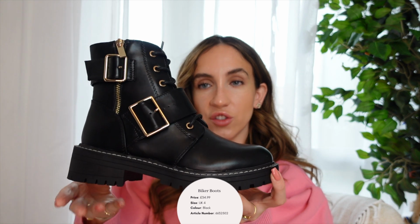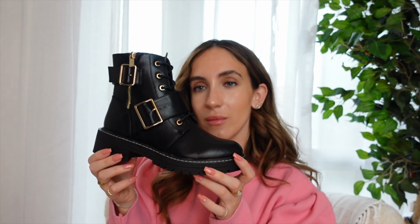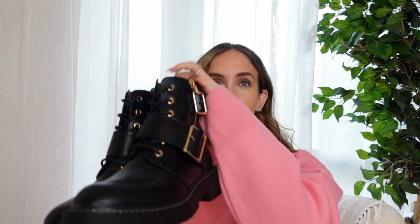Next up we have these leather look finish biker boots with gold tone hardware. They have a chunky heel, they have a zip which makes it very easy for you to get your foot in and out of them, and they are just a classic round toe as well. It has some white stitching which just adds a little bit of character to them. Perfect with dresses, perfect with leather trousers, all of that great stuff. Just a classic piece.